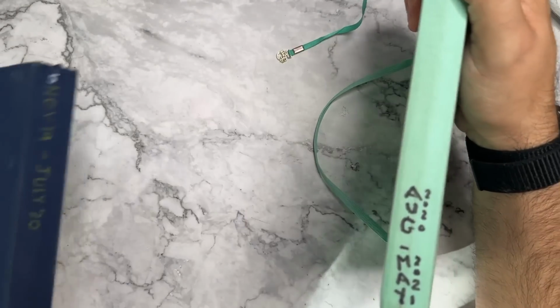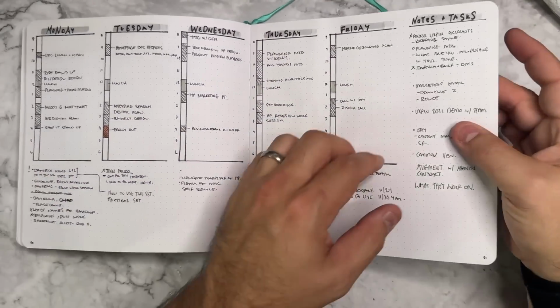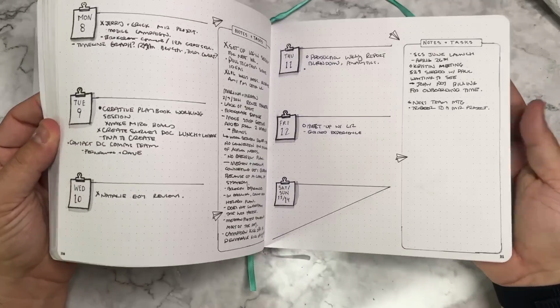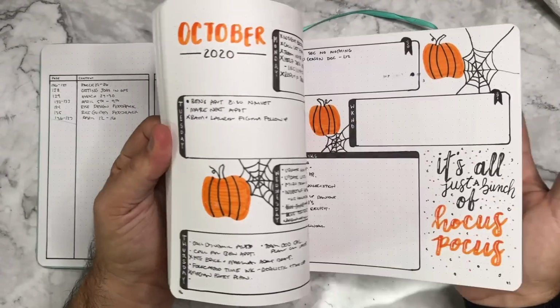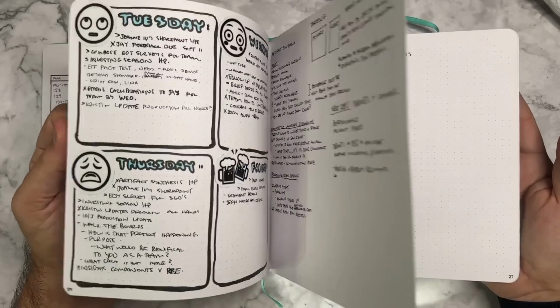After I finished this notebook, I moved into the square notebook, and this was just so much fun because it gave me so much more room for activities. And again, just loving the fact that I could use different materials, different layouts, and I knew that everything was going to be good.